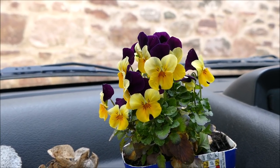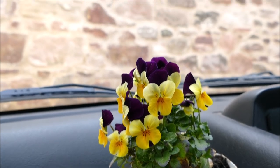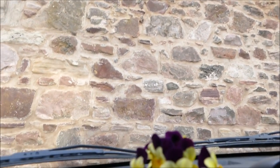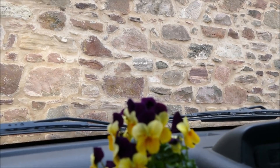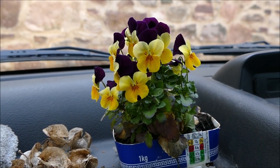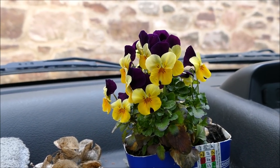I think the reason this hasn't become leggy is because it's got really good light levels. It's right out here on the dashboard. You can see it gets plenty of sunlight. I don't normally park in front of this wall, so it's normally direct sun all day long. And when I'm driving around, it's often in a sunny position anyway. So it gets plenty of sunlight.